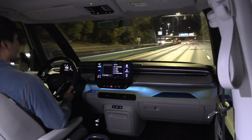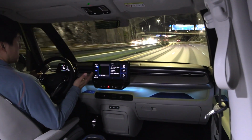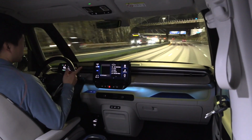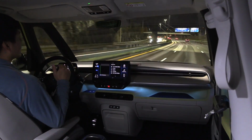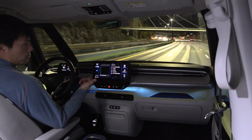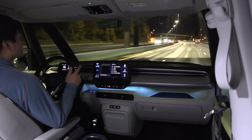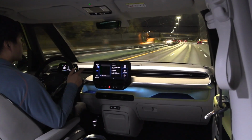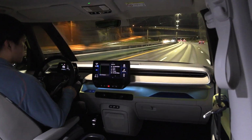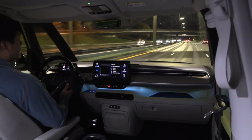Actually, in the 1,000 kilometer challenge versus some other SUVs, like the Hongqi, the Audi e-tron, and the BYD Tang, and even the front-wheel drive Volvo, in similar driving conditions, or even better driving conditions for those cars, the ID bus actually had lower consumption. It was 299 watt-hour per kilometer, and I was hammering it just like the other cars.